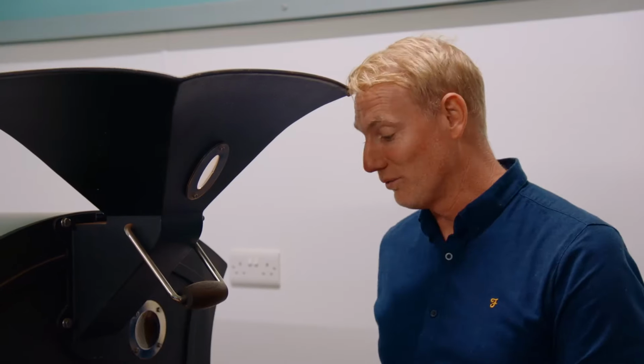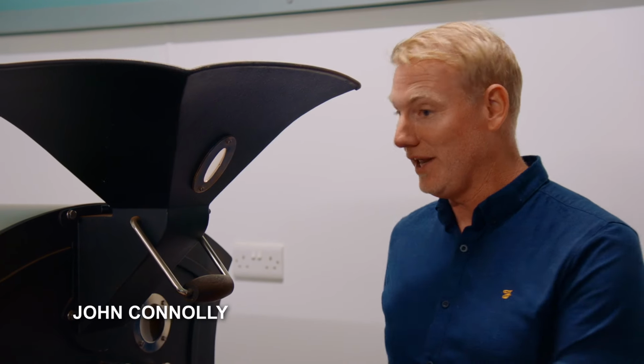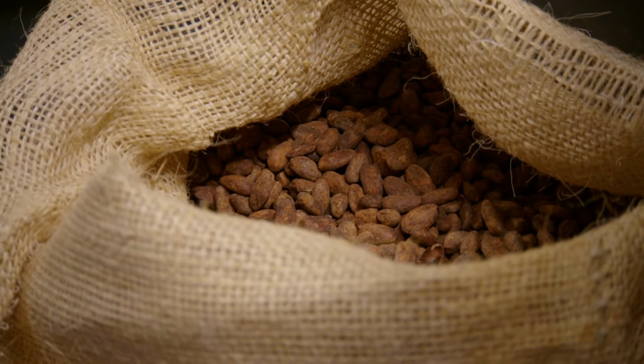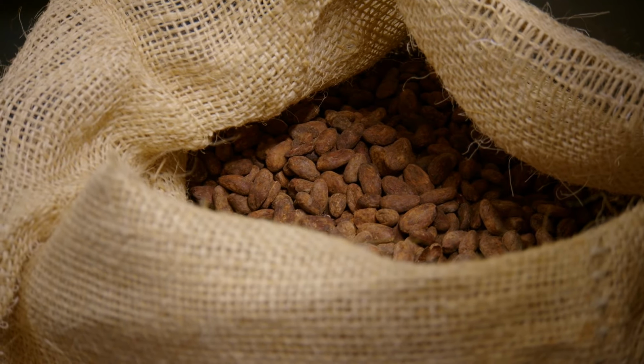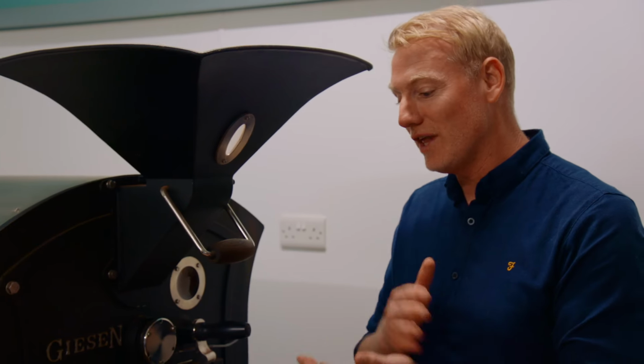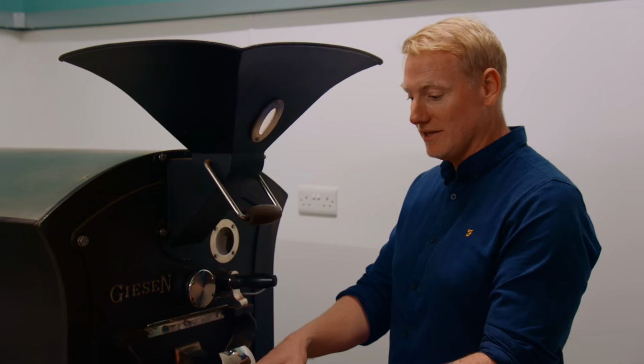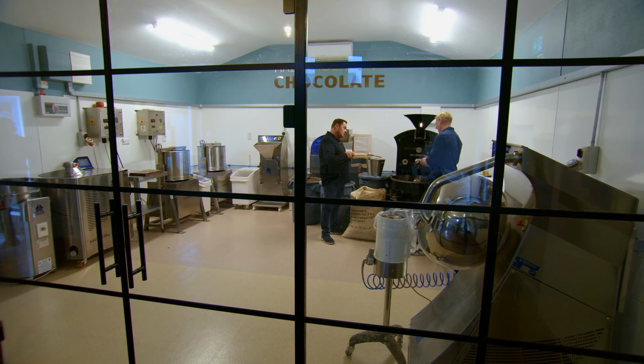So Neven, these are the roasted cocoa beans. They've been in there for about 8 to 12 minutes, between 120 and 180 degrees. Just beside you is the bag of the unroasted beans. Wow. Sometimes people think they smell a bit like feet, but that's the fermented cocoa beans. So they come to us, they've been harvested, fermented and dried in the sun, put into these Hessian bags when they have about 8% moisture.